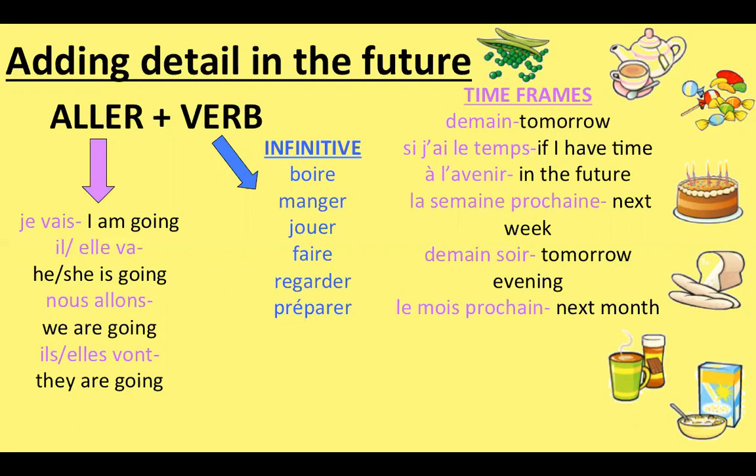You can probably work out how to say tomorrow morning as well. That would be demain matin, so M-A-T-I-N. Right, okay, so we know how to add an opinion in the present tense, it's c'est. We know how to add an opinion in the past tense, which is c'était, C-'-E-T-A-I-T. And then in the future tense, we will have ce sera, meaning it will be.